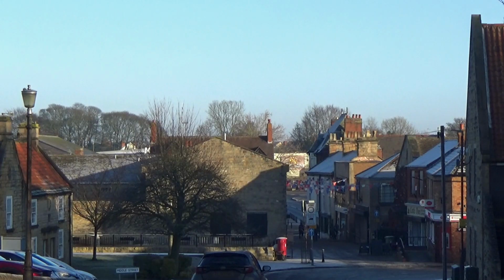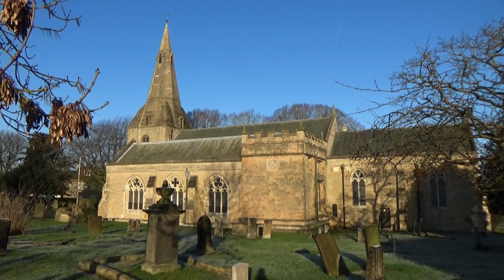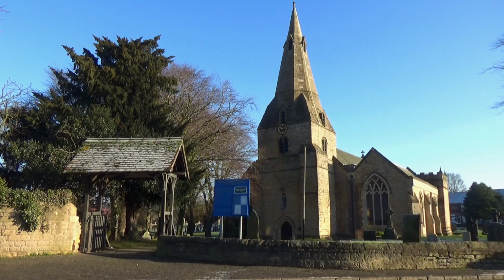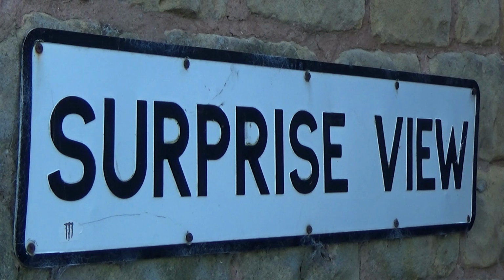Turning left opposite the pretty collection of 17th century cottages, I followed Church Street to reach St Mary and St Lawrence Church. This beautiful church has a 13th century tower and an adjoining chapel, built in 1624, which houses the remains of Charles Cavendish. From the High Street, I turned off along a narrow alleyway called Surprise View.